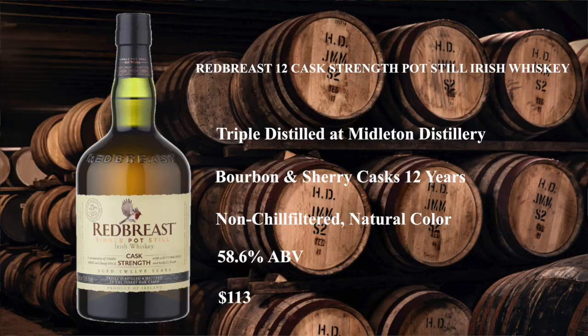Coming in at number 9 is the Redbreast 12-year-old cask strength pot still Irish whiskey. It was triple distilled at Middleton, aged in bourbon and sherry cask for 12 years. It is non-chill filtered, has natural color. It's bottled at 58.6% alcohol by volume and sells for $113 in my neighborhood.